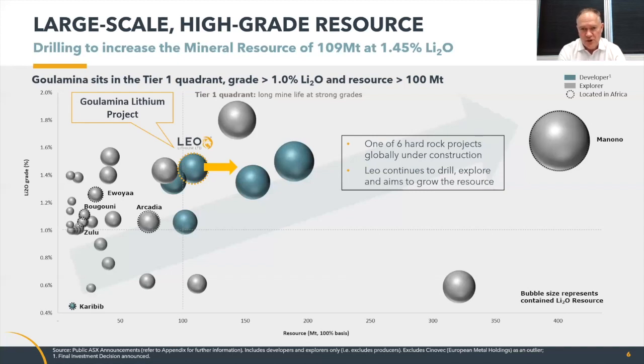I think what's also really important about this slide is the developers, those projects that are under construction, are relatively few. There's only a handful of spodumene producers and only a handful that have actually made it into construction. So Goulamina is one of the few large-scale, high-grade resources that is currently being developed.